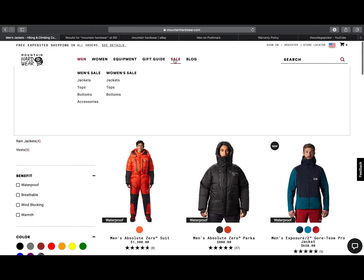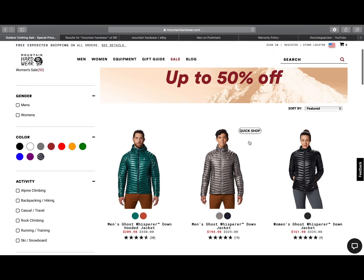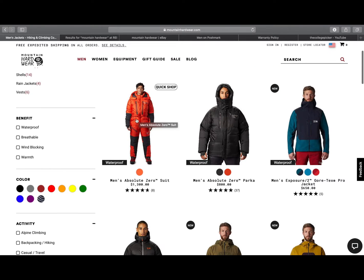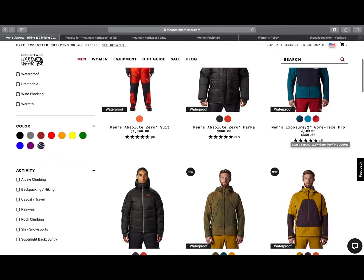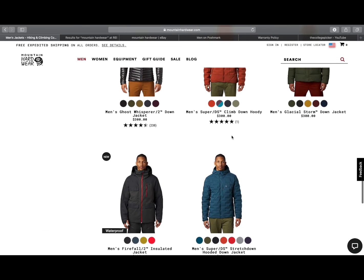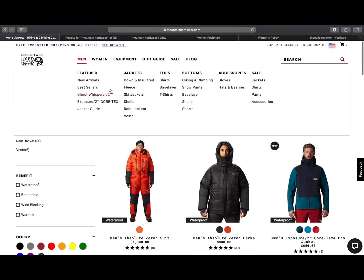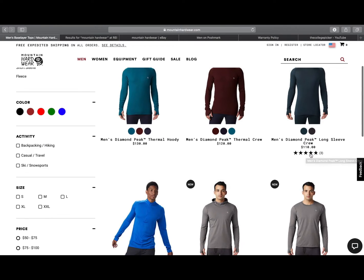They're currently trying to sell out of their Ghost Whisperer 1. They're on sale. Bam. There's an Absolute Zero waterproof suit, $1,300. They make some pretty expensive gear. Some Gore-Tex stuff, $650. They make some pretty dang good expensive jackets. Even their, let's do a base layer. Let's see what a base layer goes for. Oh, dang. So this base layer hoodie would be good. Wow. Yeah, they're not cheap.